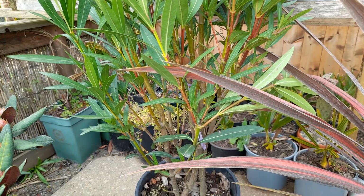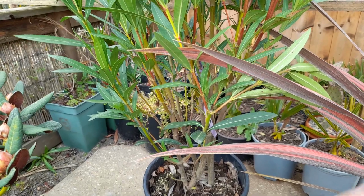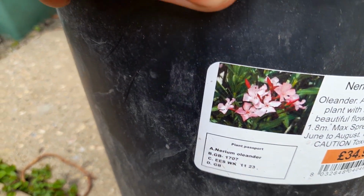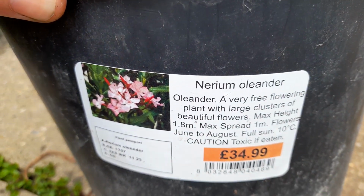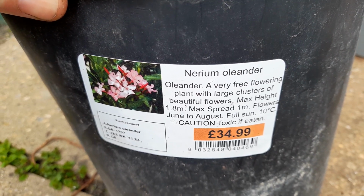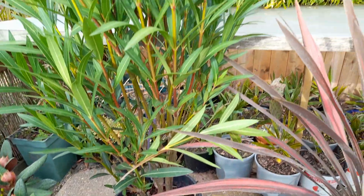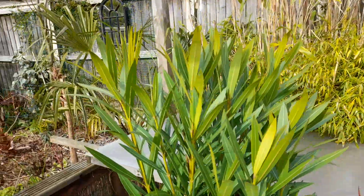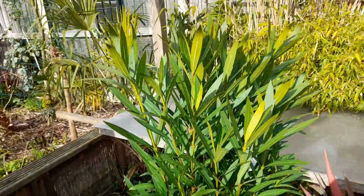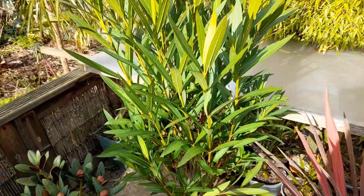These will, it says, 1 metre spread, 1.8 high, free flowering. Let's see if we can get a picture of the flowers. They're a pink colour. There's the information again. £34.99, but it is a big pot, and I'm guessing the plant is probably pushing 3.5 foot, possibly a bit more. Nice full plant, so I was happy with that. Don't mind paying that for that.